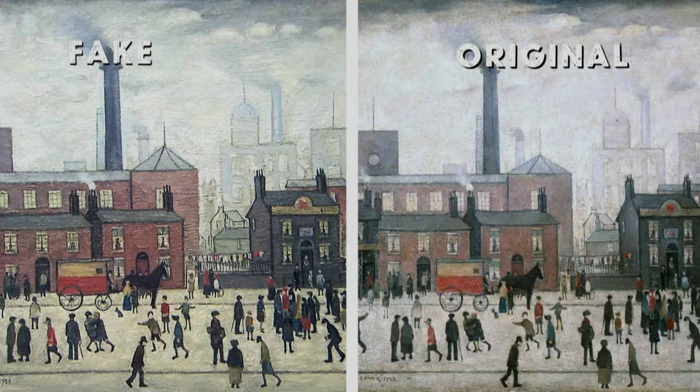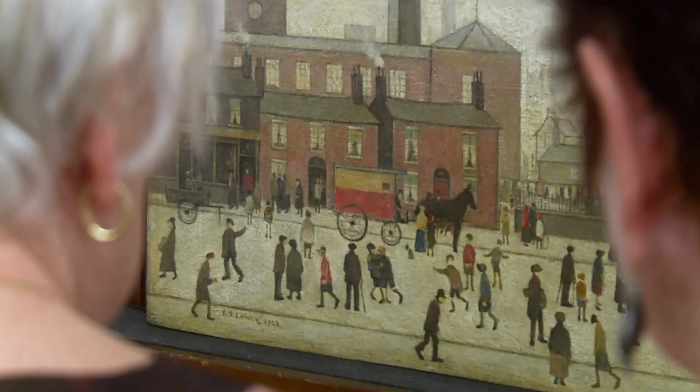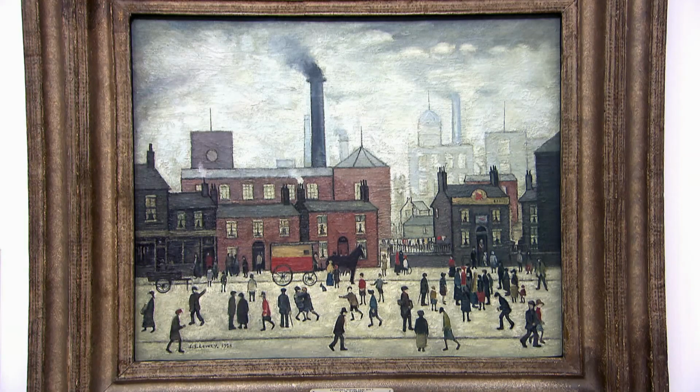But can a copy ever compare to the original? The clouds are a bit greyer. No, this is the fake. I'm thinking this is the fake. No, that's the fake. Don't put this on the list. Oh, that's dirty Salford. That's clean Salford.